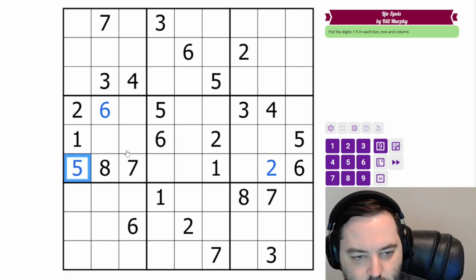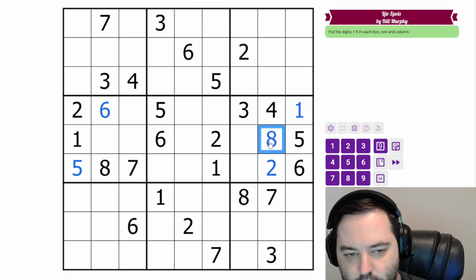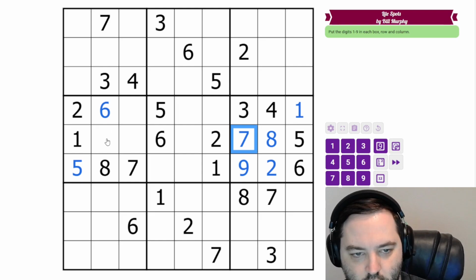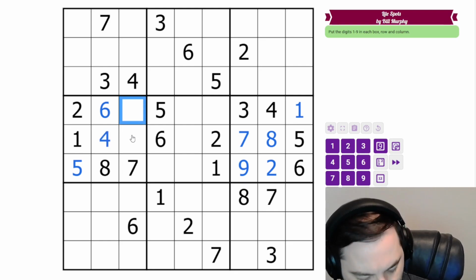5 has to go here, and 1 has to go here. 8 is ruled out of these cells, so this is 8. And then we have a 7 here, that's going to give us our first 9. These are 3, 4, and 9. We have a 4 here, so 4, 9. Ooh.